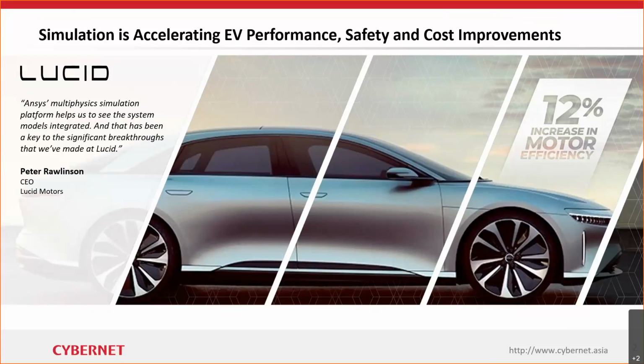Similarly, other organizations like GM, Ford, Porsche, Toyota, and A123 are benefiting from using multiphysics simulation from Ansys. And so I believe you are very interested in this kind of powertrain solution.